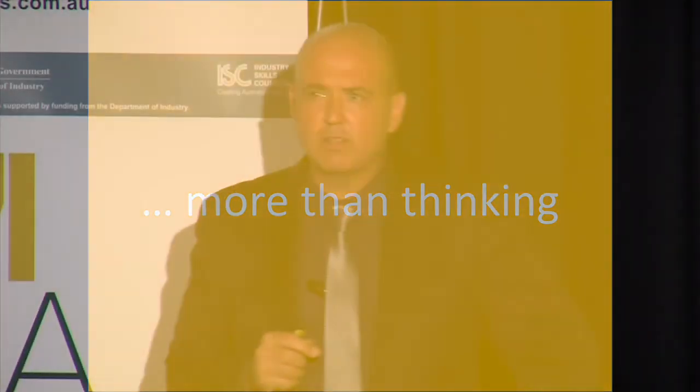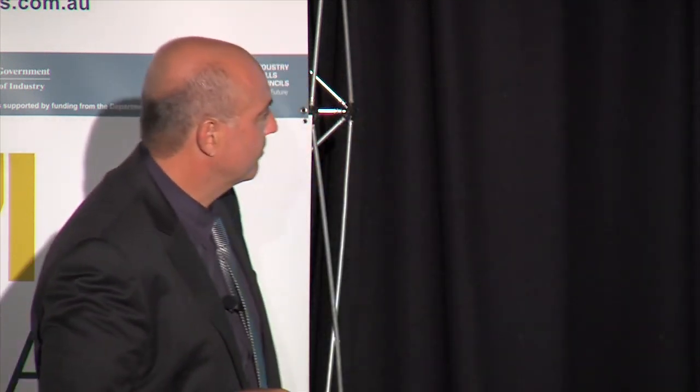But it's more than thinking. I think this is the key, where it often gets lost. You can build a lot of thinking qualities inside your management, but then you need to do something with it. Once you've built that capability, how do you innovate slightly differently? So here's a study that was done by the Doblin Group. We've talked about this a few times. It's a US-based company.